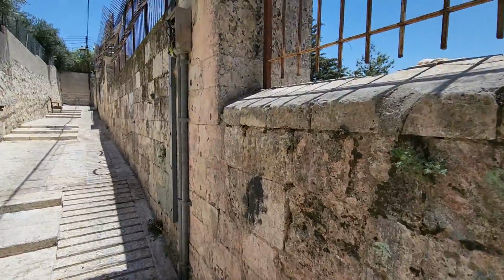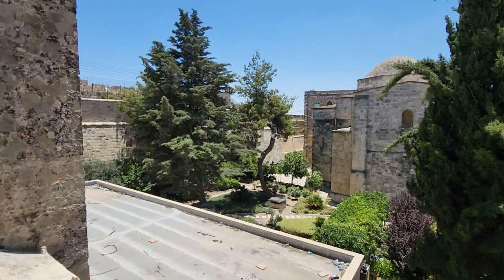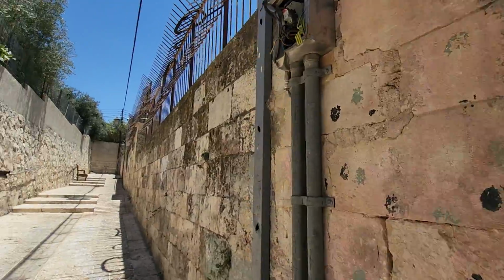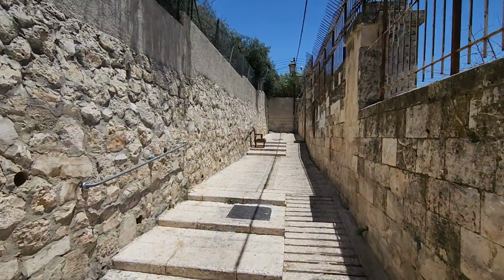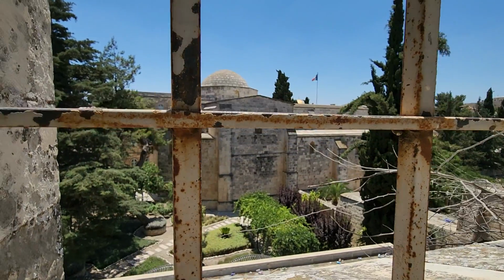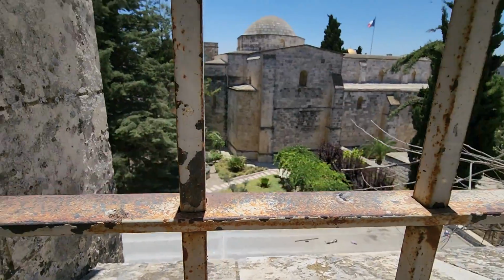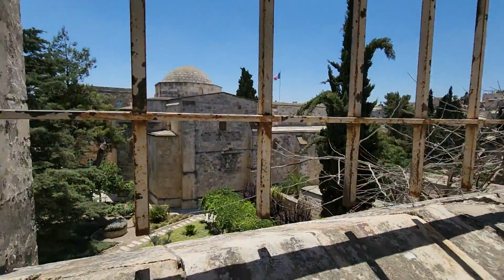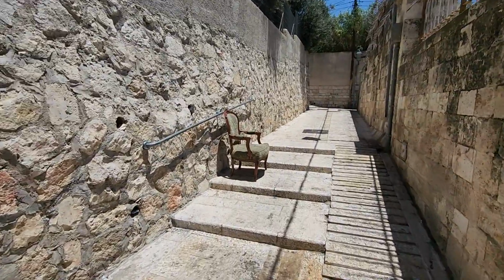Maybe we will see something from here. Let's see if you can see something. Can you see something? Because I cannot see a thing. But that's the pool for sure. You can see St. Anne Church. St. Anne Church is the place that Crusaders and some of the Catholic Christians believe that Mary, the mother, was born. And to the right, you can see it has the pools. It does not belong to the French, that's why you could see the French flag. And look at that beautiful sofa in the middle of nowhere.